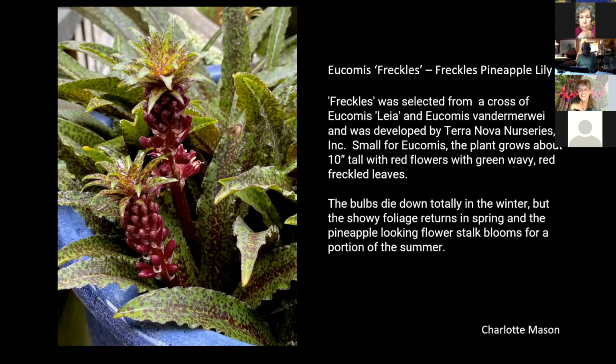We've got lots of Eucomis this month. Yeah, they're all blooming right now. This one's Freckles. I have quite a few Eucomis. Are you showing more of them? I will. You want to go to the next one? Yeah, I think they're kind of, well, you say this one is a cross. That Lei, which I think is Golden State Bulbs, produces a lot of those. And some of them I have are that particular one. I also have a vandermerwei. I didn't take a picture of it. It's just still teeny tiny, but it's got the little freckly spots too.